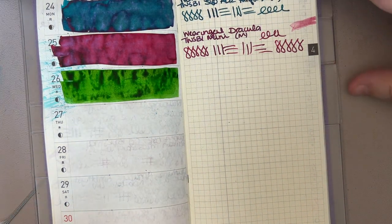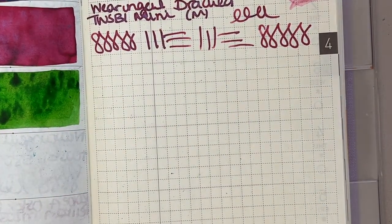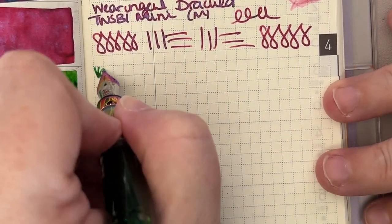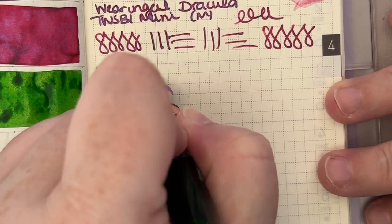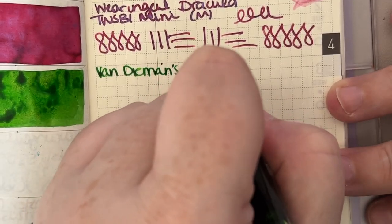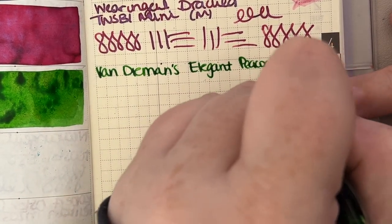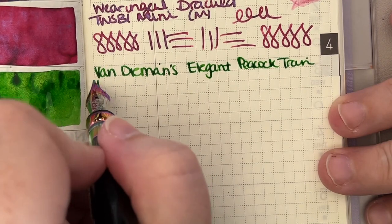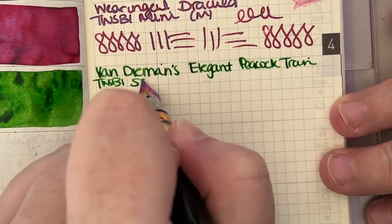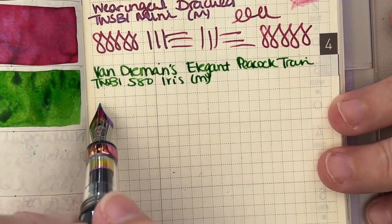Sweet, my food is here. So I will finish this up and then I will eat and it'll be perfect timing. Okay, the ink is Van Diemen's Elegant Peacock Train. The pen is the TWSBI 580 Iris with a medium nib.